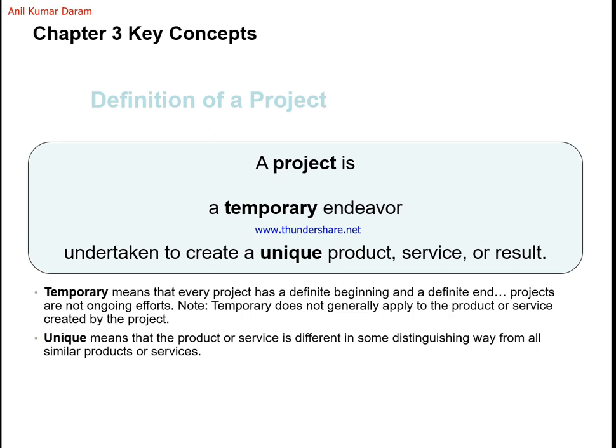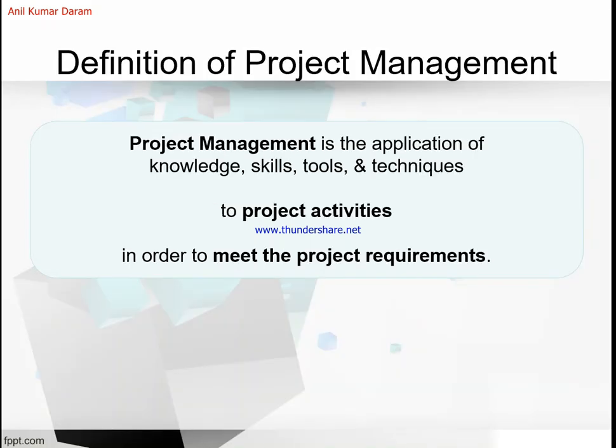So let's move to the next slide, project management. Let's discuss what project management is and how it is defined in a simple way. It's an application of knowledge. As already mentioned, it's the body of knowledge, which contains the skills, tools and techniques applied to project activities in order to meet the project requirements. For example, for a project, based on the requirements, the tools, techniques and knowledge which we apply to that project to make it successful is called project management in a simple way. Hope you understand it.